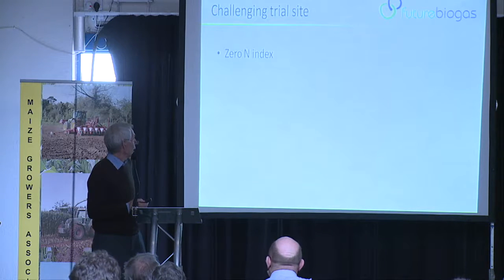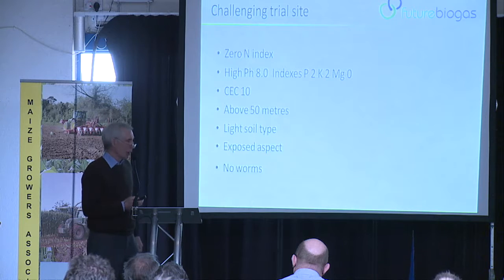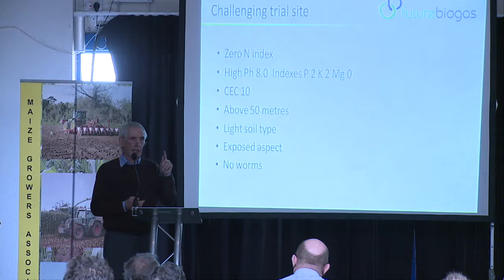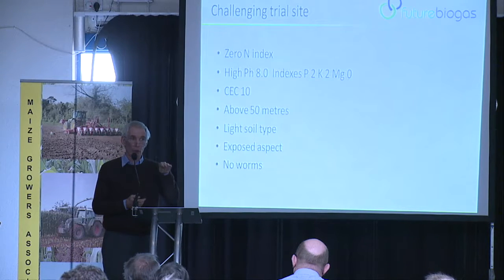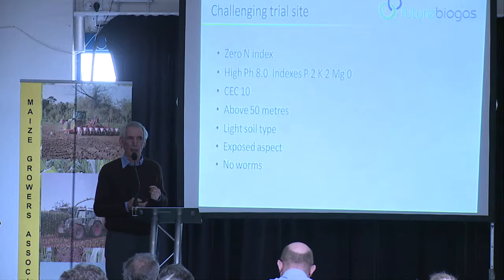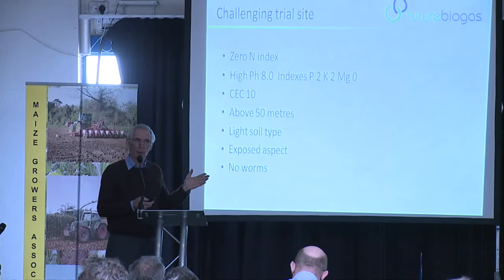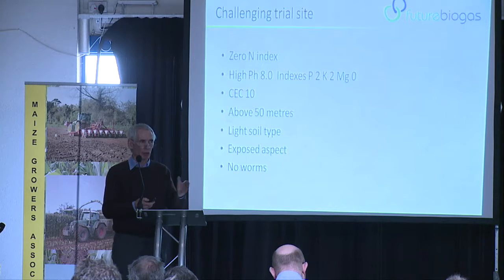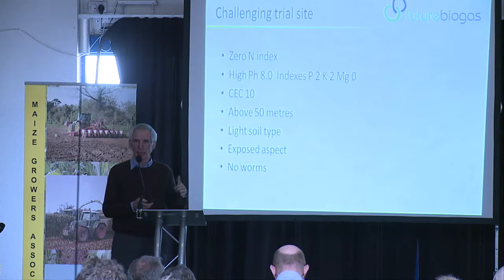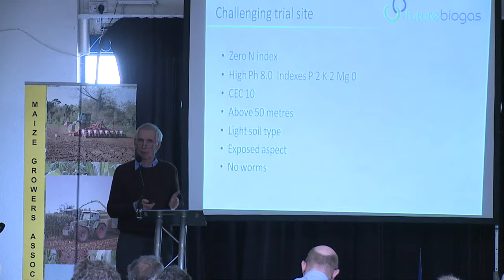So it is a challenging site. We've been through all of the things that make up the challenge, as it were. The exposed site, above 50 metres, adds 1 maturity class to your variety selection. If you look in the calculator that's in the book, you could say it's roughly 10 FAO units as well. We've got to get it so that when you look in the book, there are some 3 or 4 maturity class varieties in there for the biogas people to choose, because when you use that calculator in East Anglia, it's quite easy to come out with a class 1 or a class 2 or a class 3 as being the right variety for you to grow.